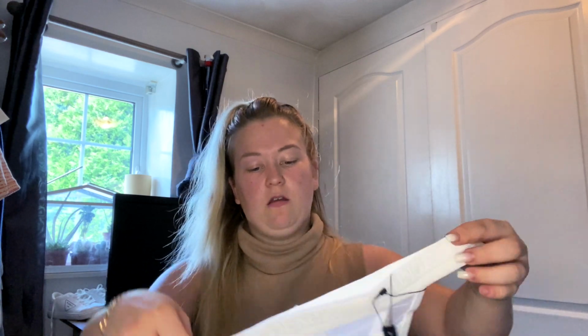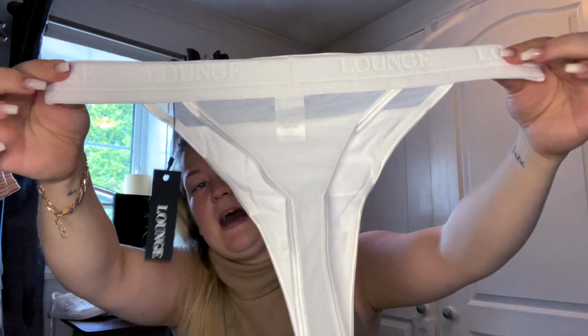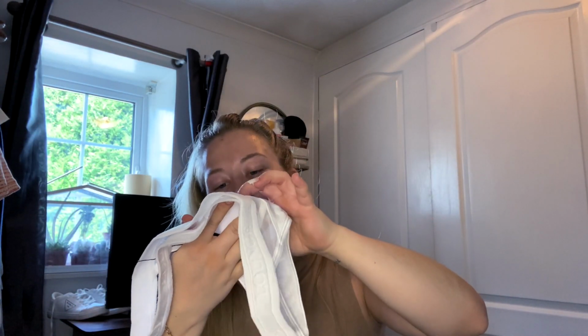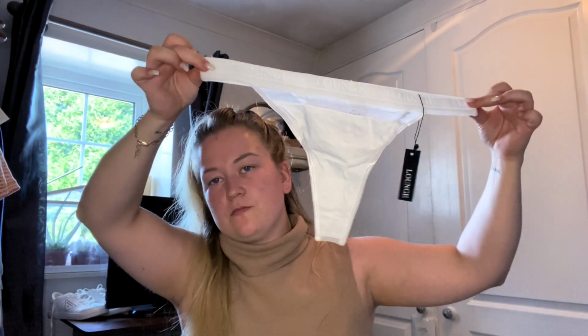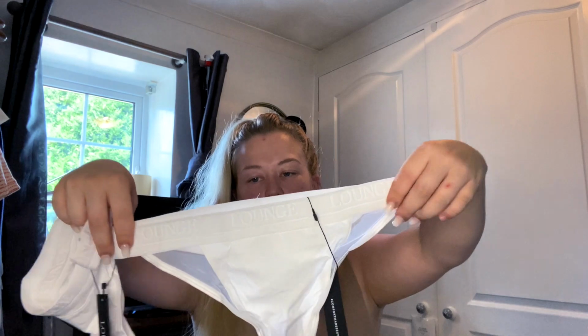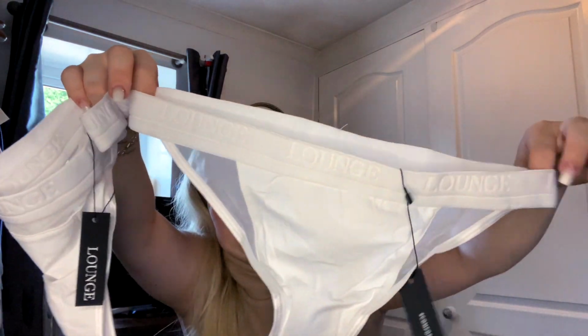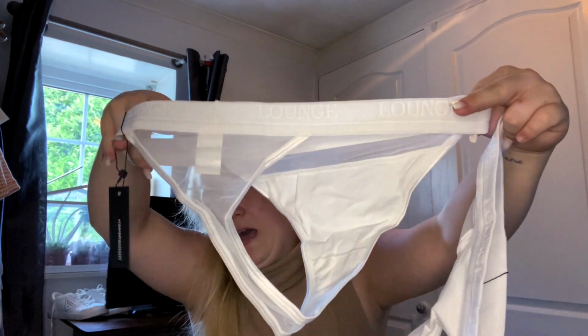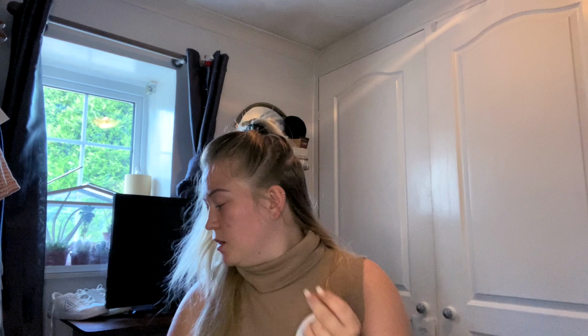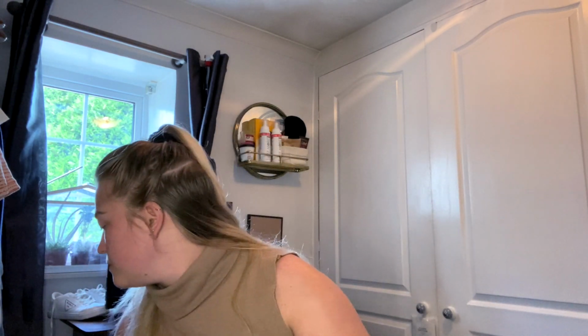And then again, the thong to match, but this time the mesh is at the back and at the front, compared to the mesh on that one just being at the side. This one is like the back and the front. So they're them ones. So I got them.